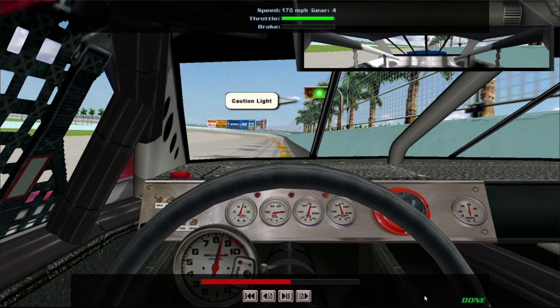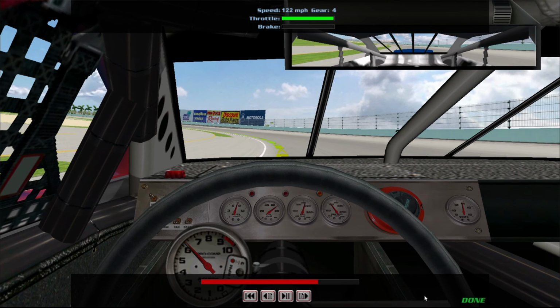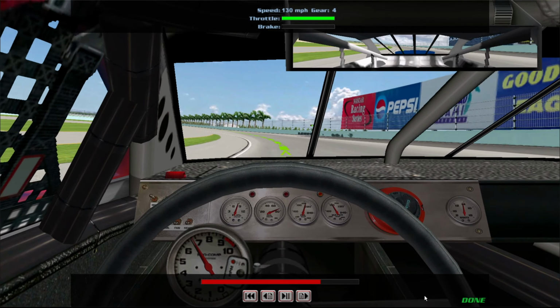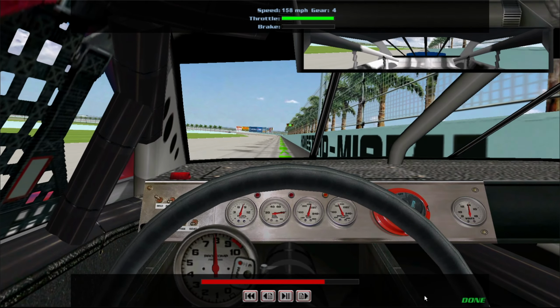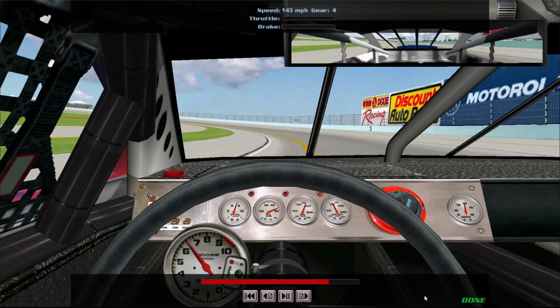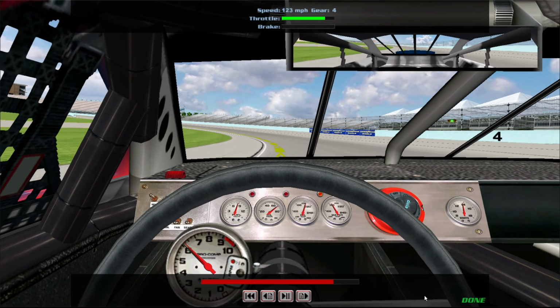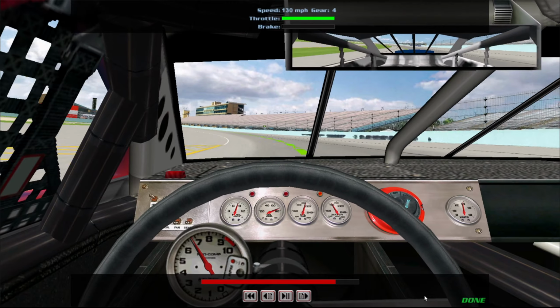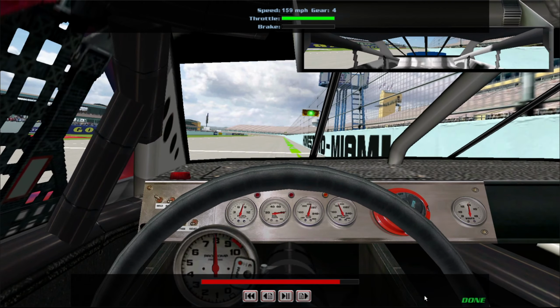Let's do another lap. A good lap time here will be just over 36 seconds. Once you've done just enough practice laps, you can try using the apron at the exit of 4 to help rotate the car out of the corner.